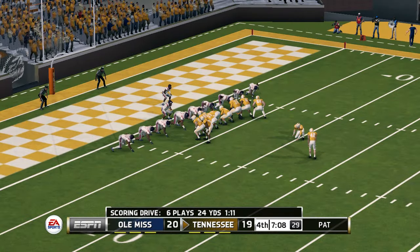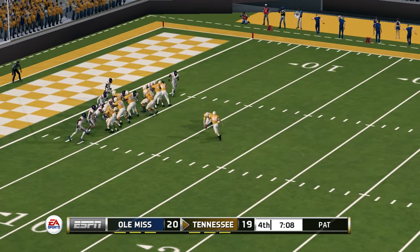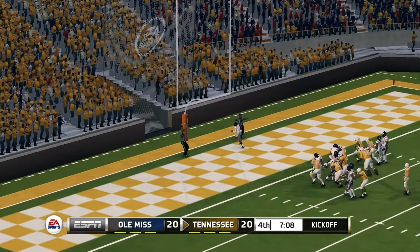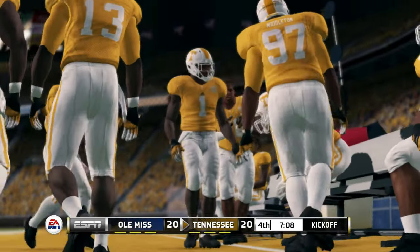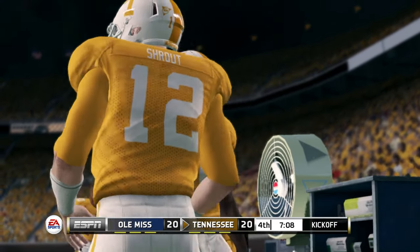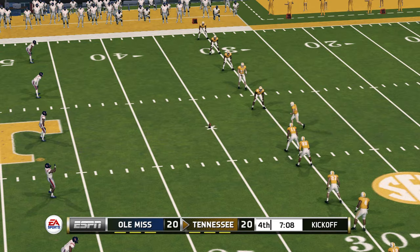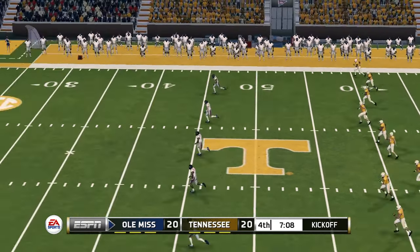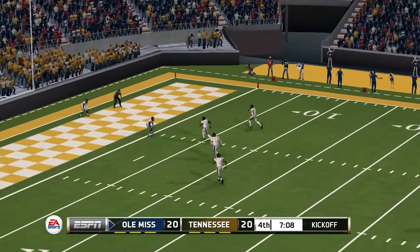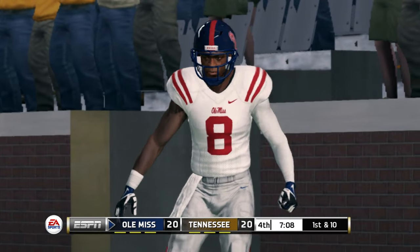Be tied with the extra point. And he adds the extra point. Tennessee is ready to kick it away. And he got all of this one. Great kick. And it goes into the end zone, down for a touchback.